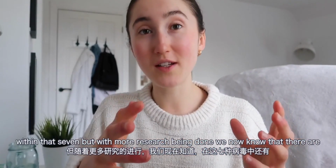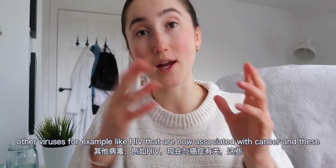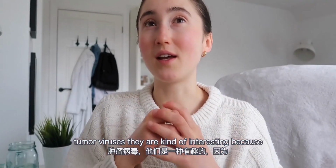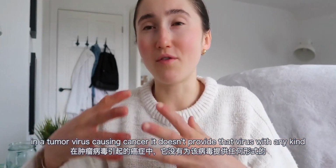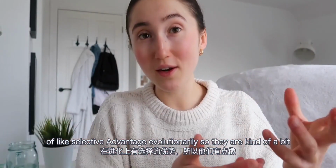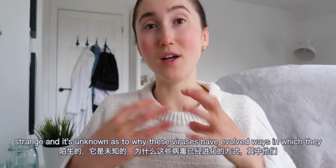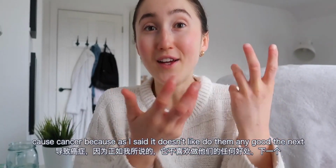With more research being done, we now know that there are other viruses, for example HIV, that are now associated with cancer. These tumor viruses are interesting because a tumor virus causing cancer doesn't provide that virus with any kind of selective advantage evolutionarily. So they are a bit strange, and it's unknown why these viruses have evolved ways in which they cause cancer, because as I said, it doesn't do them any good.